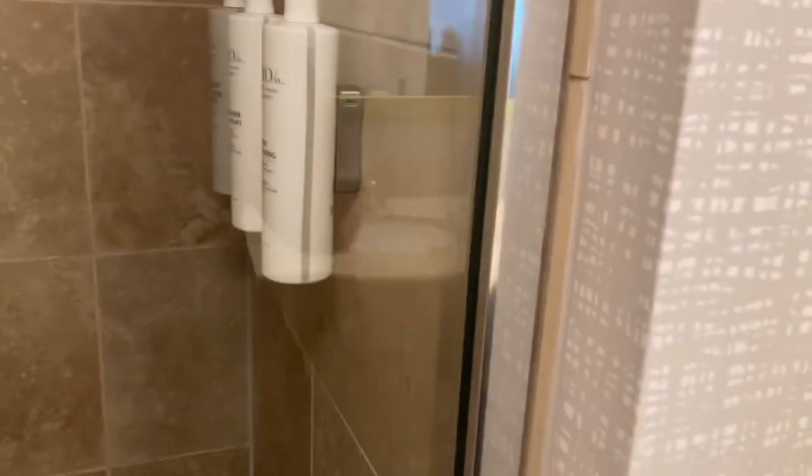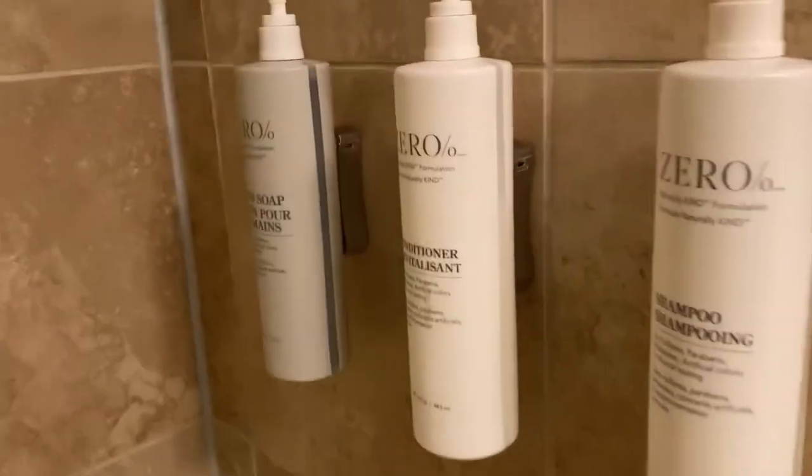Looks like a pretty nice shower. Question is, how do you open it? Oh, you gotta put a little muscle behind it. So 0% is their brand of body stuff. It's got a nice little shelf back here with a plug. A little coat hanger.